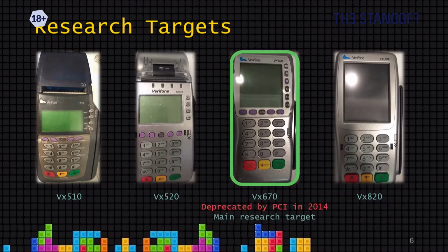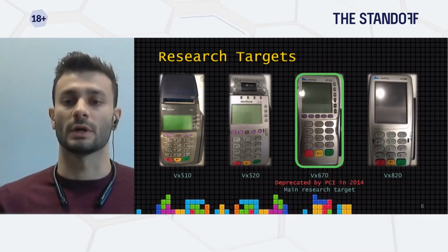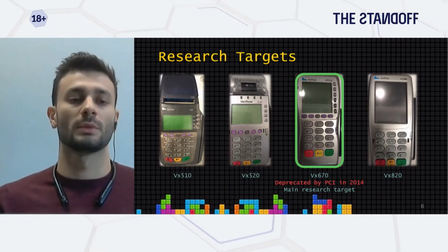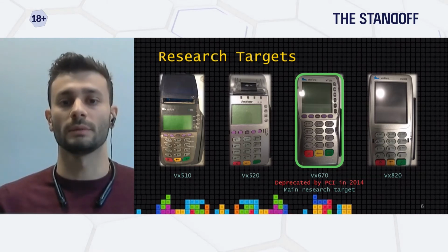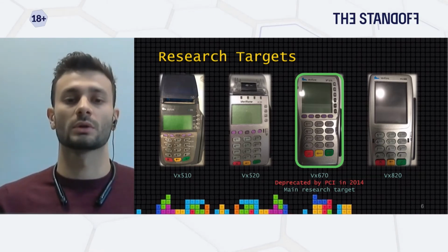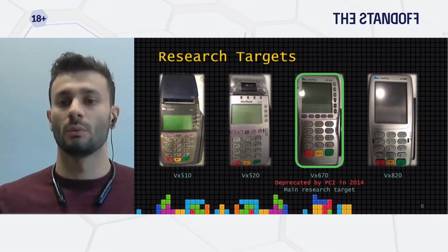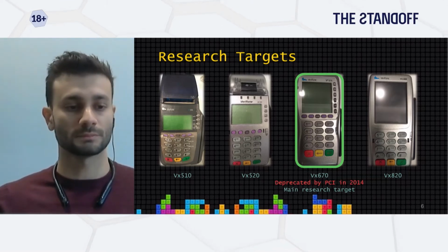This talk is focused on VX670, an old terminal deprecated by PCI in 2014. Why such an old target? Well, it turned out that VX670 is a perfect device for those who start studying Verix operating system, as this device has a well-known CPU. The documentation for the CPU is available online. It also has an unlocked debugging JTAG adapter and some other advantages. We will get to these details later.